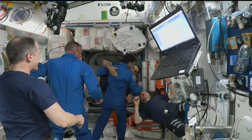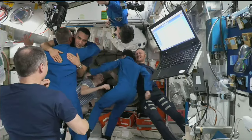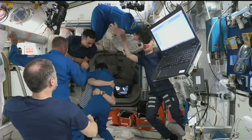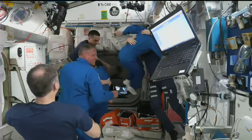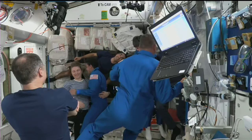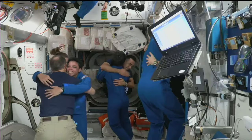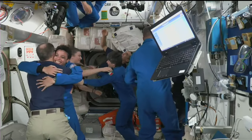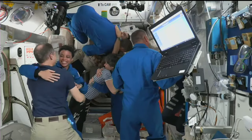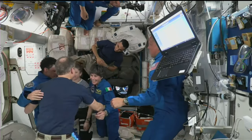And Dragon hatch is open, and they are welcoming the Crew-4 astronauts on board. You see all smiles around as Jessica Watkins, Bob Hines, Samantha Cristoforetti have ingressed and are hugging all their current Crew-3 crew members. And last one in, we see Commander of Dragon, Chell Lindgren, now entering into the International Space Station.